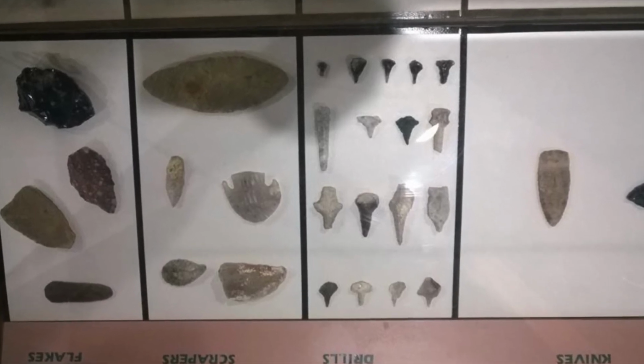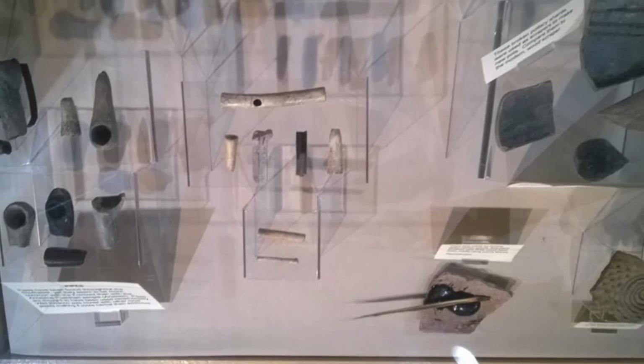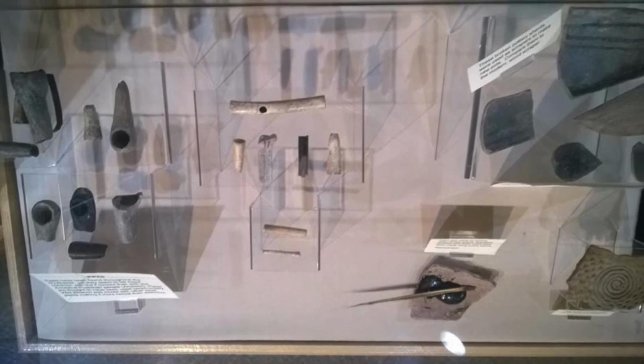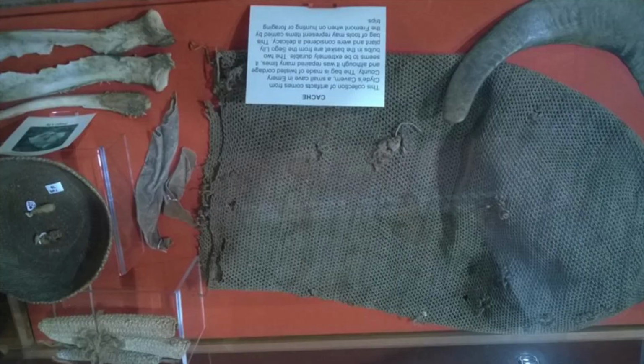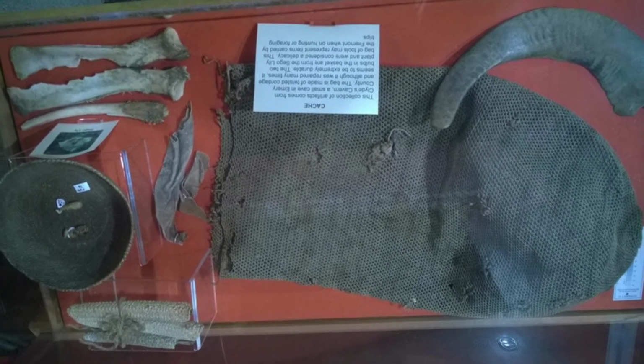Some drills they had, arrows, things like that. Here's some tools they used, some of their worshipping things here, bones, different uses for all that they had.